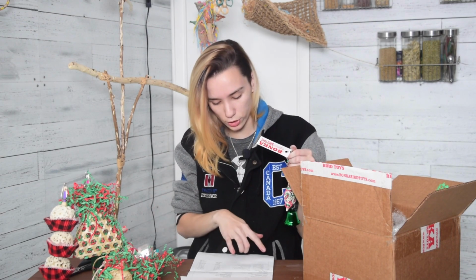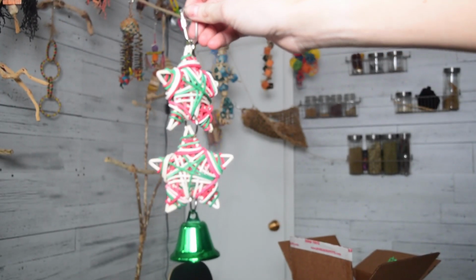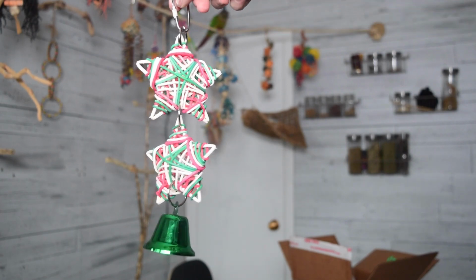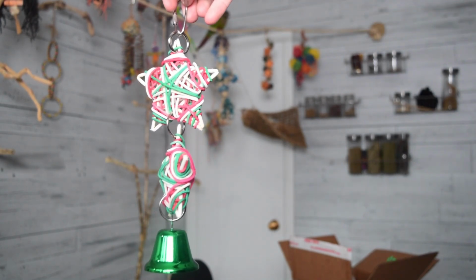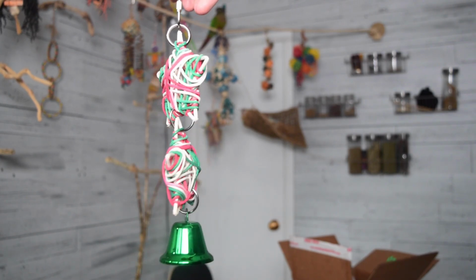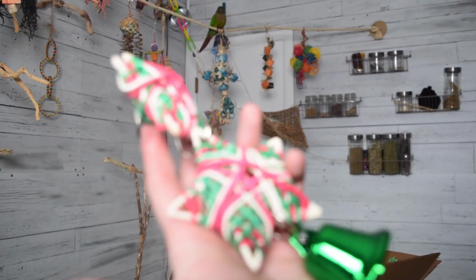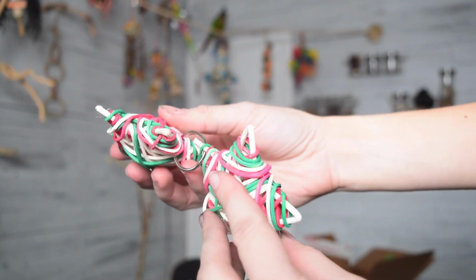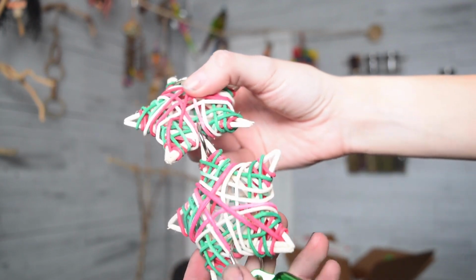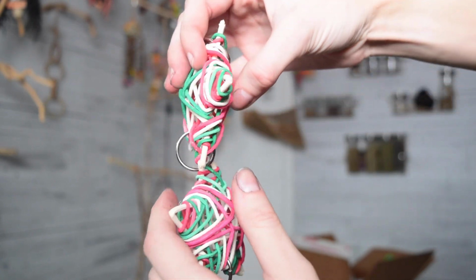This one is called the Christmas Star, which was $9.99. $9.99 for this does seem a little expensive to me. I mean, maybe the size of the bell makes the toy a little more expensive, or maybe these particular pieces cost a little more, because like I've said, I've never seen stars that are this puffy and kind of rounded. So maybe that's why, but $9.99 American for this does seem a little steep to me. It is a bit more metal hardware and things, so again, being a little bit more durable for birds who like to chew its string.